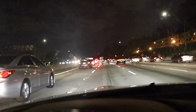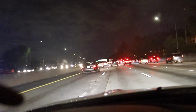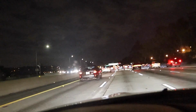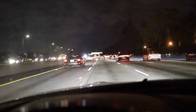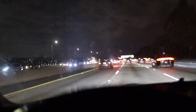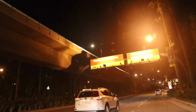We made it to the LA traffic. It's like 7 o'clock right now, so rush hour is kind of winding down. It's really not that bad. These roads, I-5 southbound in LA, are gnarly. Tough on cars, but the car is doing fantastic. Really not too bad of traffic though, so we should be in Anaheim in about an hour.